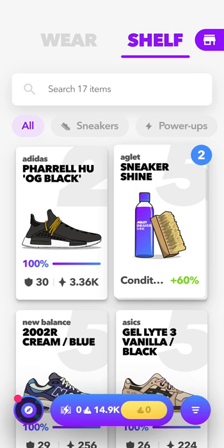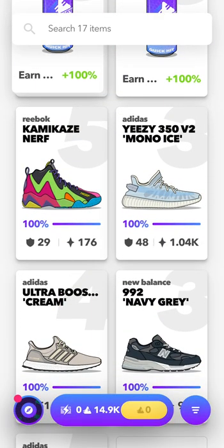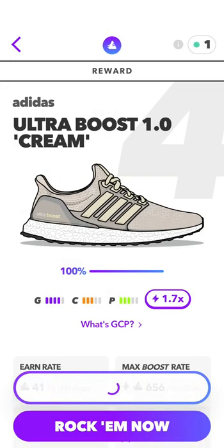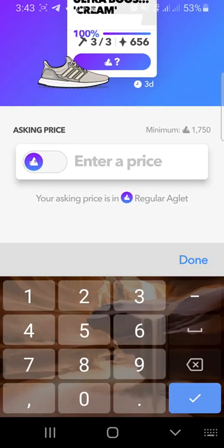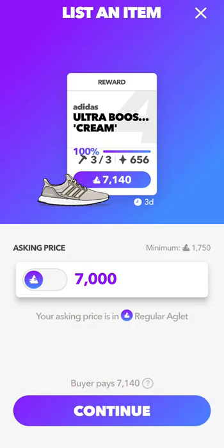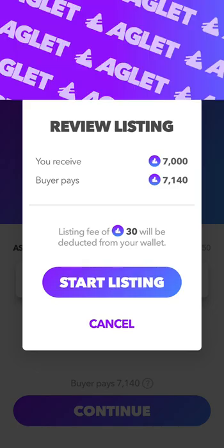For example, this is my shoe. Let me try to put one shoe for sale. I want to sell this. I'll just say sell in the market. So I will just enter the price. Let me say, for example, I want to sell this for 7,000. I'll just click done, then continue, then start listing. Good, that one is already in the market now.